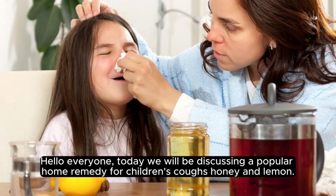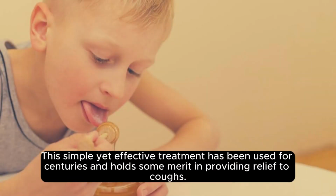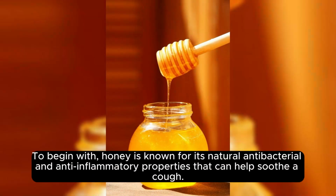Hello everyone, today we will be discussing a popular home remedy for children's coughs, honey and lemon. This simple yet effective treatment has been used for centuries and holds some merit in providing relief to coughs. To begin with, honey is known for its natural antibacterial and anti-inflammatory properties that can help soothe a cough.